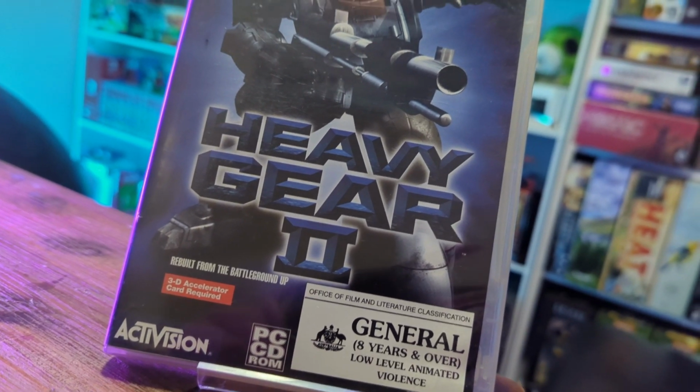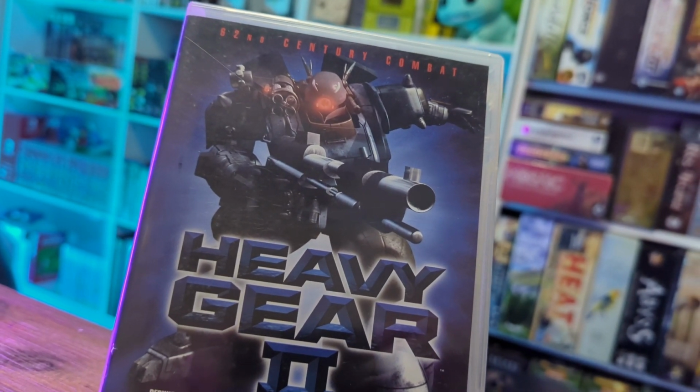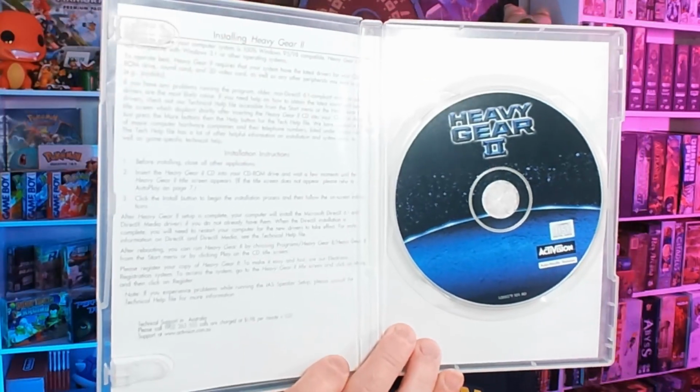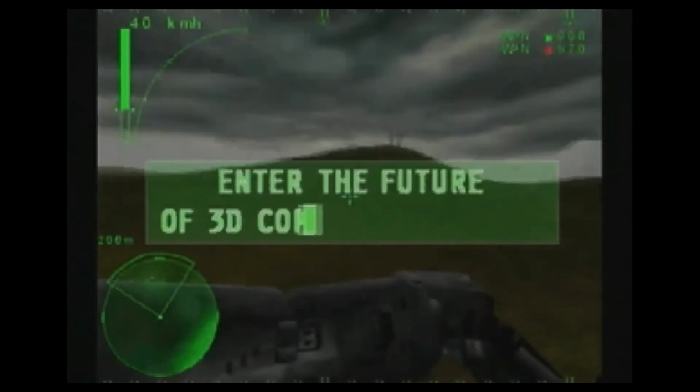Now, Heavy Gear 2 is probably like an Armored Core, probably the closest thing to it. I think it's probably more Armored Core than MechWarrior. It's giant robots fighting other giant robots and military units in that very Armored Core, MechWarrior style. You're in the suit piloting the vehicle. I don't know if this one ever had a manual, because it's just got installation instructions printed on the inside of the case there. I'm going to guess that it probably didn't. But yeah, great game. Really, really good game.